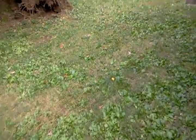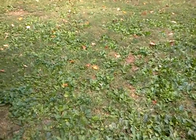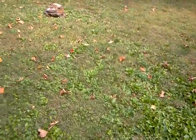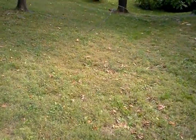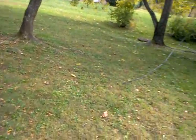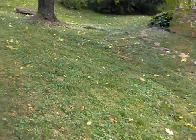Going on into the back, same situation. A lot of plantain. Just a really terrible infestation of plantain. Whatever lawn was here has just given way, and nothing's growing except weeds. So I'm sure the homeowner has called us because he wants to try to introduce some desirable turf grass into these areas.